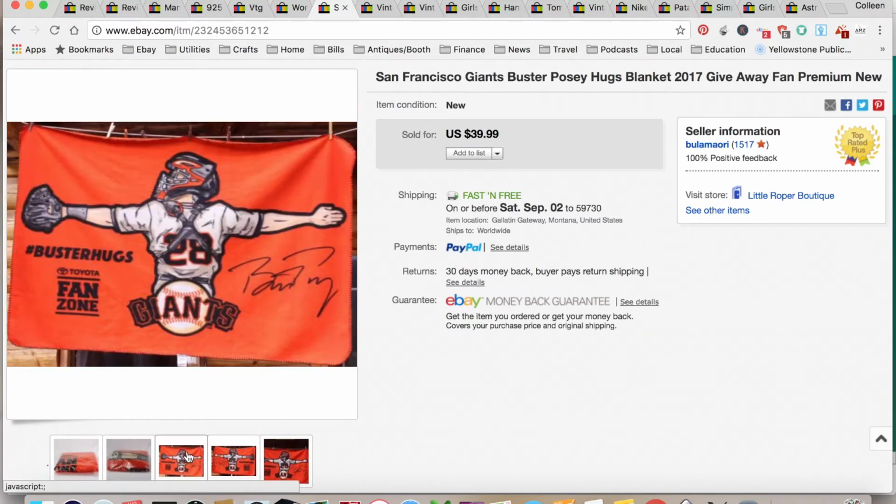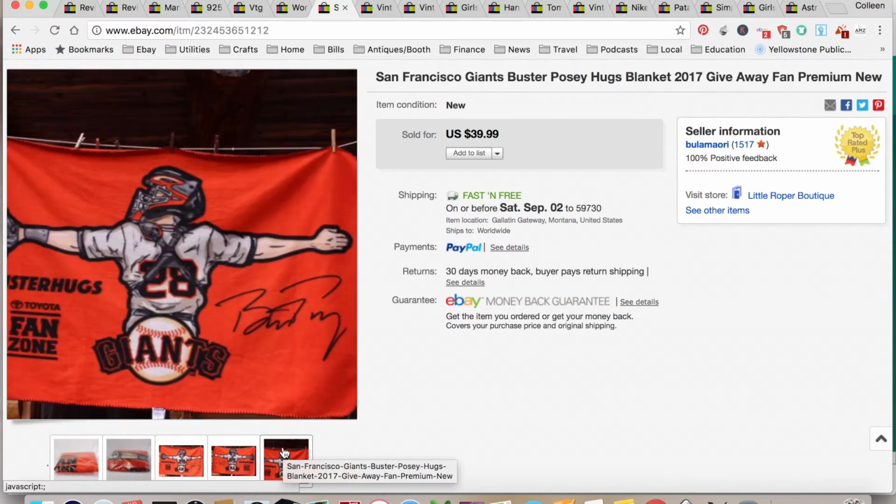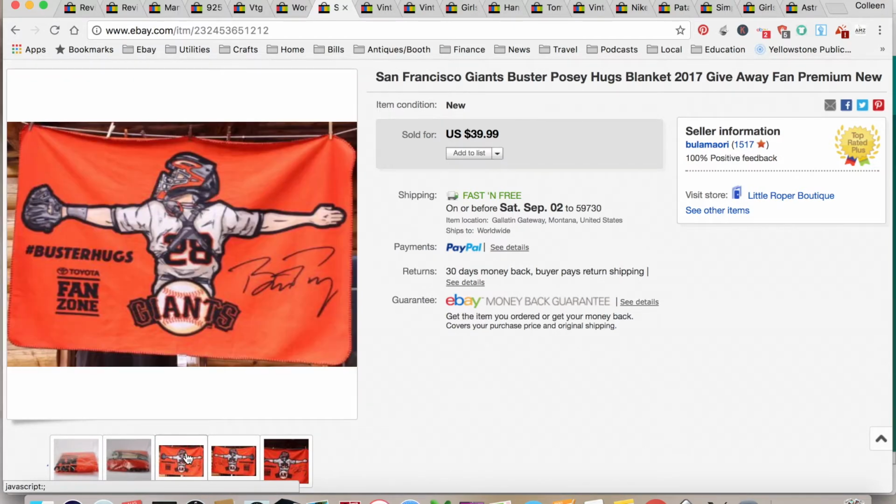This is a Posey Buster Hugs blanket. When I was visiting my sister in the Bay Area, we went to a San Jose Giants game, and they were giving these blankets away. And since I have 3 kids, I figured three of these was plenty. None of them wanted to give it up. I'm like, hey, if you hang on to it, you could probably make some money and sell it. So anyway, I sold it. And it paid for all our tickets to get into the game. So that worked out great.